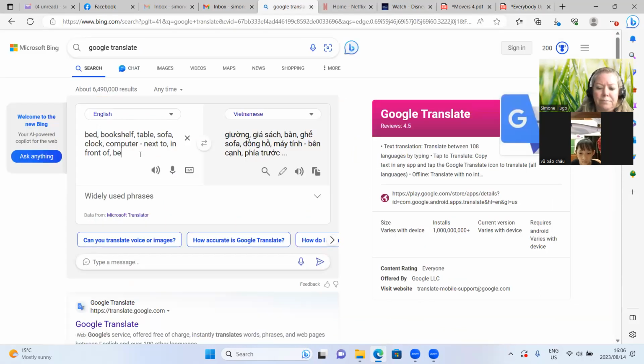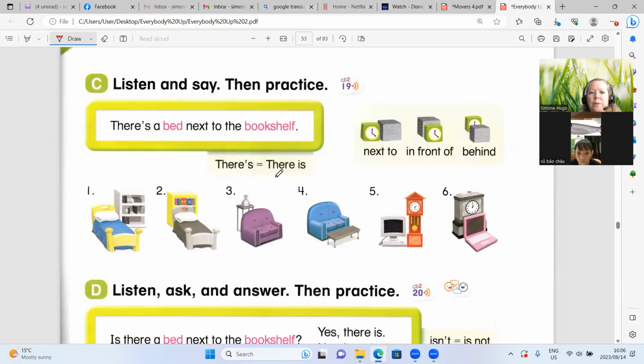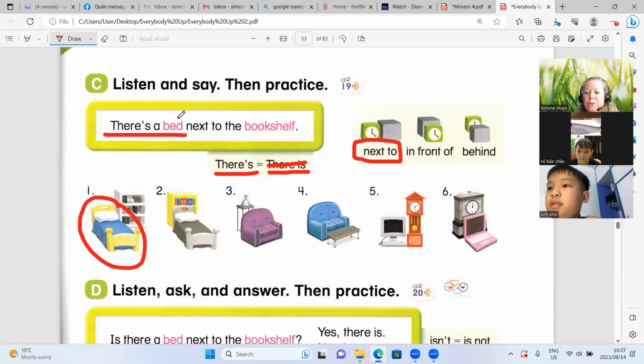Okay. There is a bed next to the bookshelf. Do you understand? We're going to take the words there is and we're changing it to there's. There's a bed next to the bookshelf. Okay? Next to. There's a bed. Next to the bookshelf.